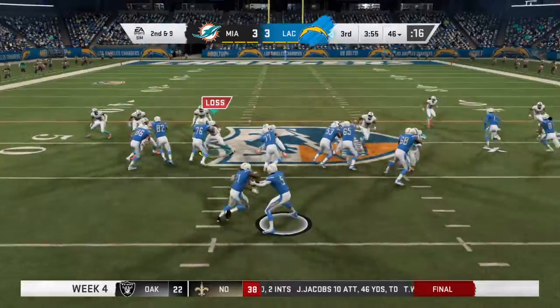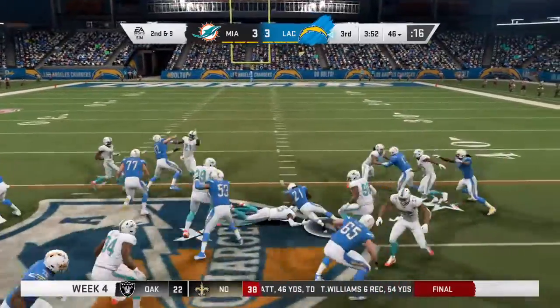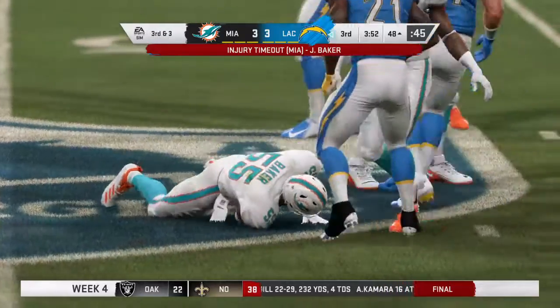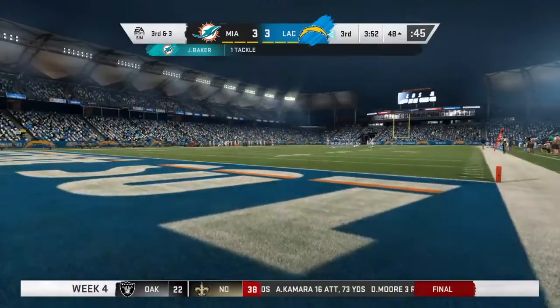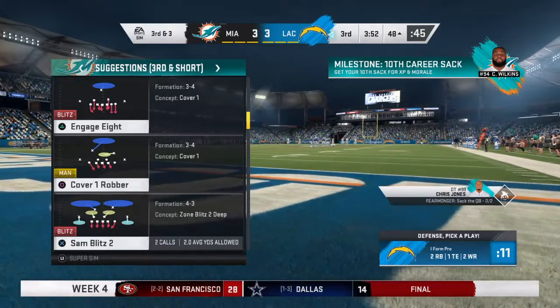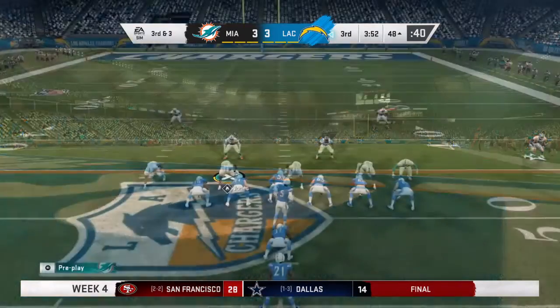marker. They'll run again with Hunt. And he's across midfield and into Miami territory. Now a stoppage here as it looks like we've got a Dolphin shaking up on the play. We'll step aside and come back to Carson after this.